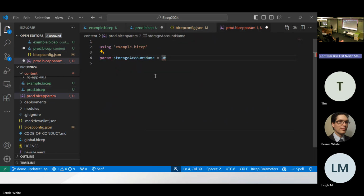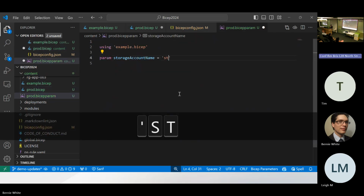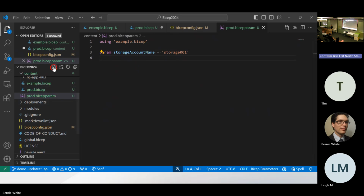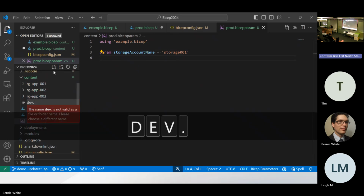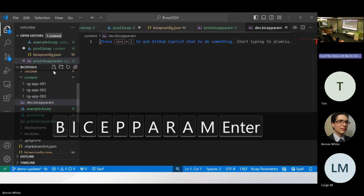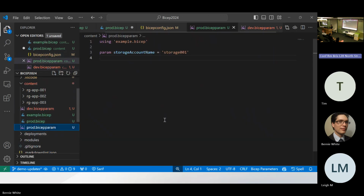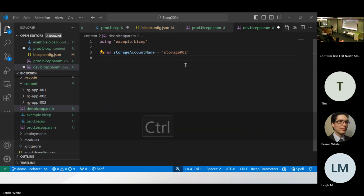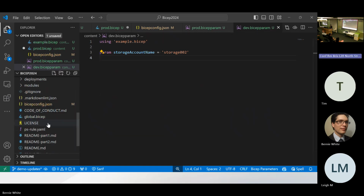Yeah, so you can set this via the parameter file, and obviously now we've got a prod parameter file. We can create a dev bicep param, right? And then do the same thing. In fact, we can absolutely take advantage of copy and paste, and then change this to 2 or whatever it is that we're doing. It doesn't really matter. So yeah, a few things there to take advantage of.